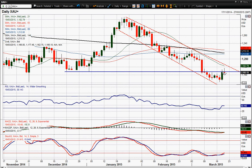Yes, we've had some intraday moves above it, but I still think that this is a chance to sell. Looking at these indicators across the board, I don't see that this is necessarily a recovery going on. I think you're still trading underneath that 21-day moving average, which currently comes in at 1182.